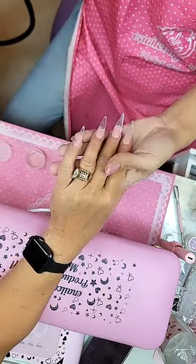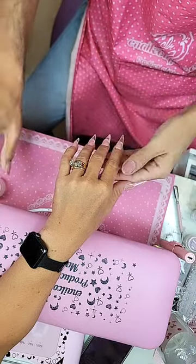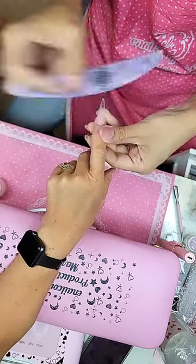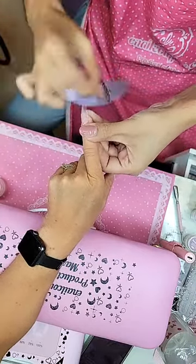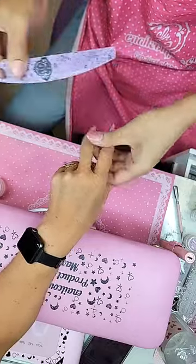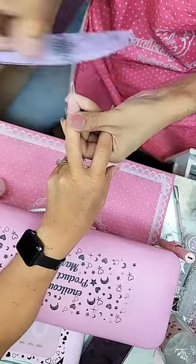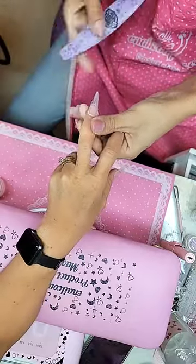Beautiful, look at that. Look at how blended that is, it's so sick. So now we're just going to buff the top surface of the nail very gently. Max, what bit was that? Diamond prep, my love.